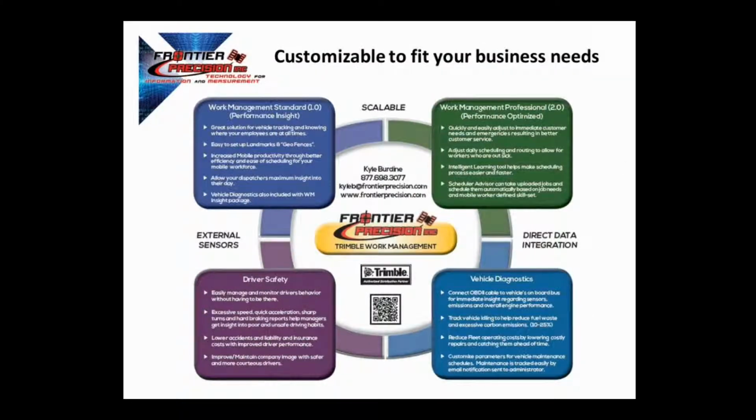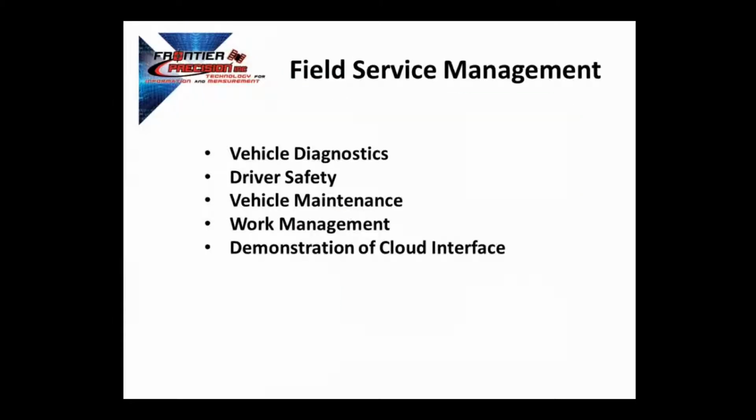So a little bit about the Trimble solution. They've got a lot of different options, and it makes it very scalable and customizable. We have fleets anywhere from 4 to 400 vehicles. Most companies start off with a basic fleet management system, and as your needs change and usage levels change, the system can grow with you. Work management, vehicle diagnostics, driver safety, sensors, and things like that. In addition to those, there also is a cloud interface, and we'll take a look at that at the end.